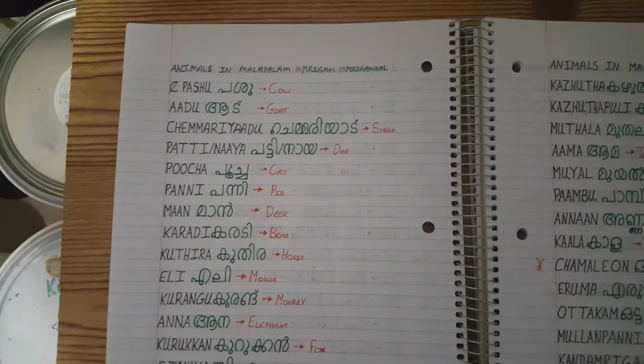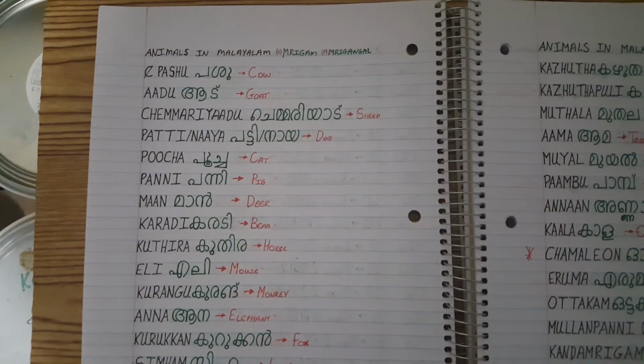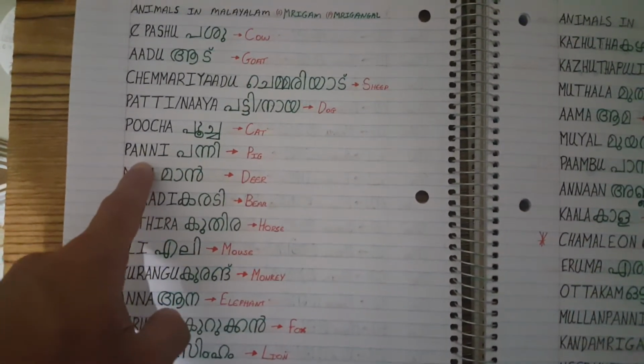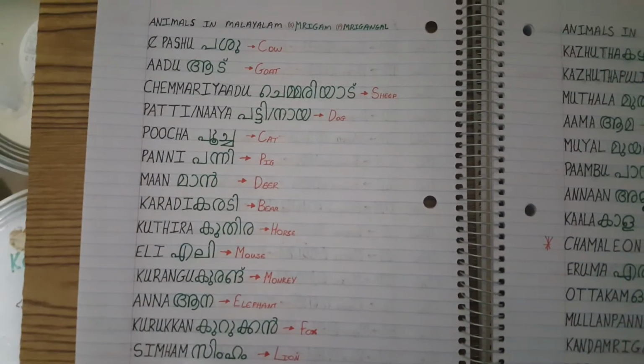And since the last time I've done an upload, I also did animals. I believe it was 30 mirgam, 30 animal names. And I think it's funny, some things like pani is a pig in Malayalam, but bani is water in Gujarati.